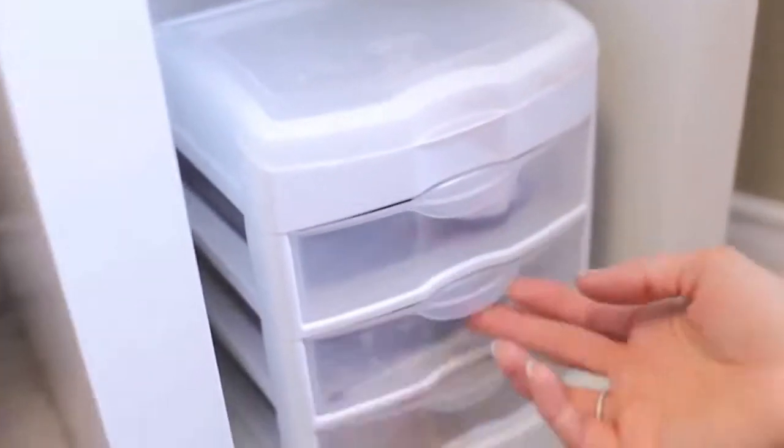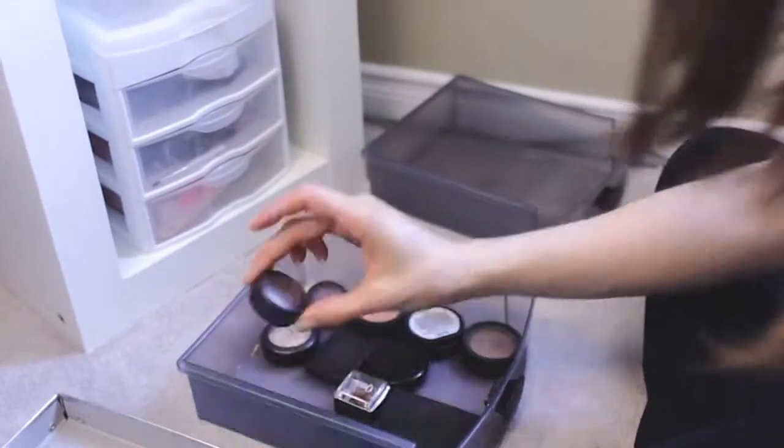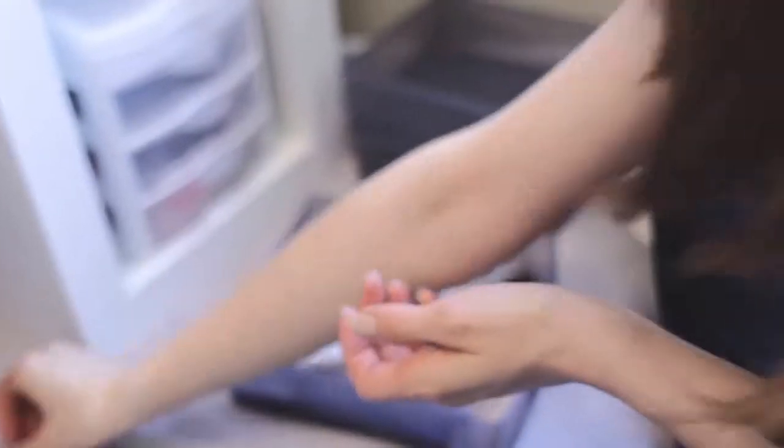I use these little drawers to organize my makeup. Here, I'm looking at each makeup item, brush and product, and determining if I still use it or if I still want it. I don't recommend donating cosmetic items, although you can offer them to a friend if you simply don't like a color or use that product anymore.